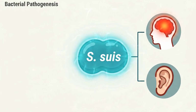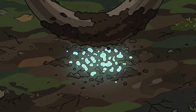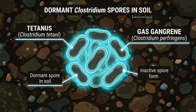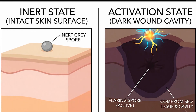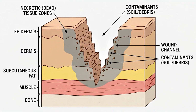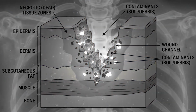One of them, Streptococcus suis, rides in the throats of most wild boars. To Dave, it can mean meningitis or going deaf, but the mouth isn't even the dangerous part. The dangerous part came off the ground. Farm and forest soil is full of Clostridium spores, tetanus and gas gangrene, sleeping, waiting for the right conditions. On healthy skin, those spores do nothing. They need a very specific home, deep, torn, and starved of oxygen. And the boar just built exactly that, a deep, ragged tunnel packed with dirt and dying tissue.